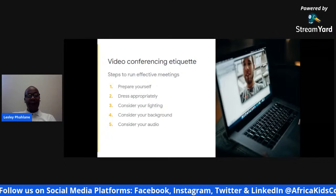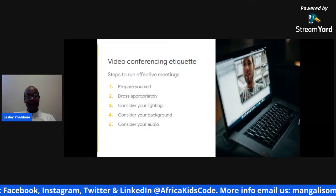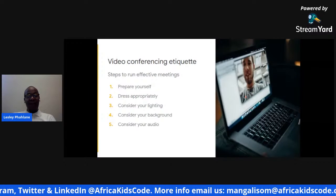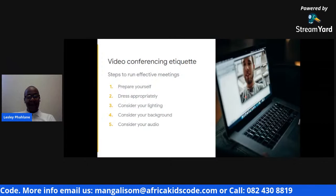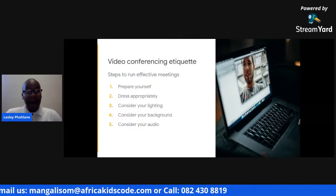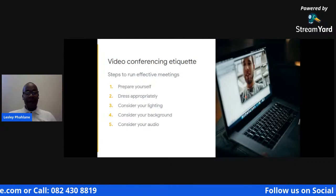So you need to make sure that you dress appropriately. Don't turn up in sweatpants or a tank top. Dressing appropriately will help get you in the mindset of work.